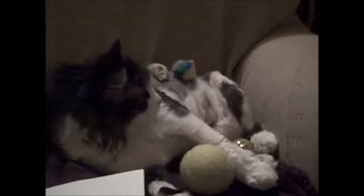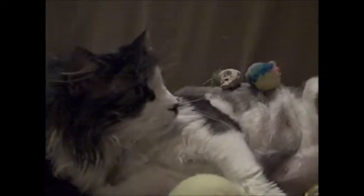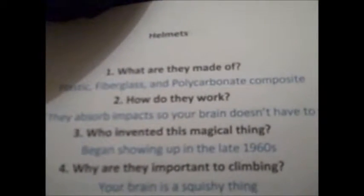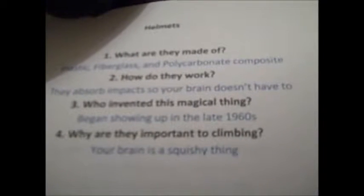She definitely sees that. And we have a little bit of a crack right here. So when we look at helmets and how they protect us, we have to look at what they are made of. Are you interested in that, Mac? She is so interested. So, what are helmets made of? Helmets can be a composition of plastic, fiberglass, and polycarbonate composite. They can also be this kind of foam you'll find in a bicycle helmet, and you'll even see that in some climbing helmets just because it's so light and it's really good at absorbing impacts.